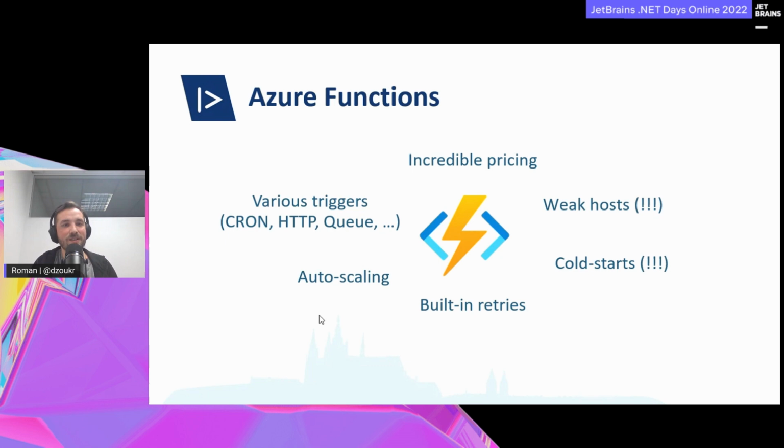First of all, it's a great pricing. I totally recommend it. I think like 1 million invocations are for free. You can use various triggers like cron time-based, HTTP requests, queues, Event Grid, stuff like that. And it has amazing scaling possibilities and also built-in retries, which is pretty cool.